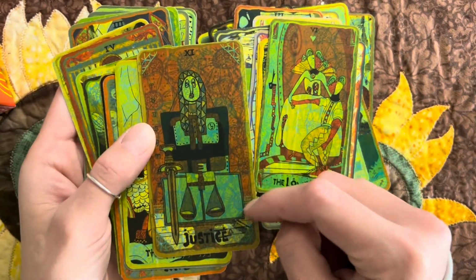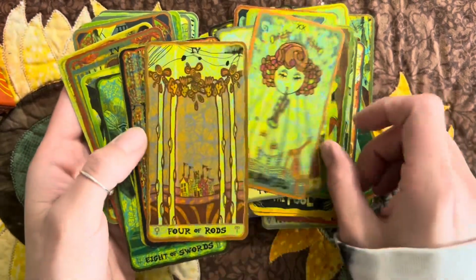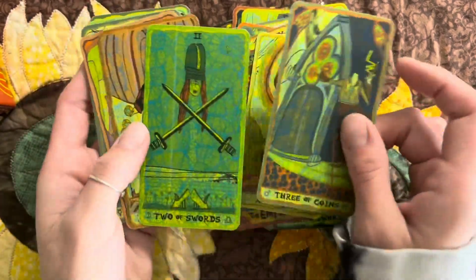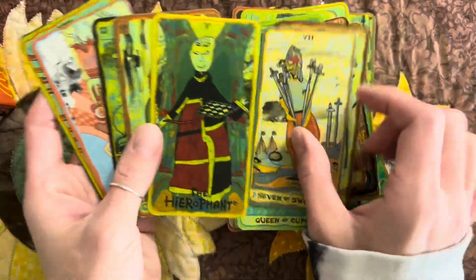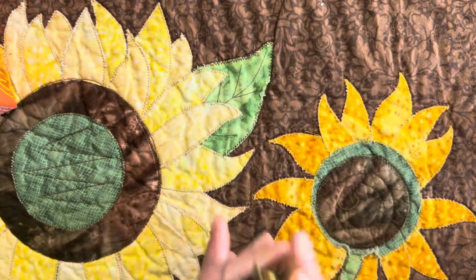This is like one of my favorite cards in this edition. I love the size of this deck too. It's a little bit smaller than regular tarot size, but it feels really good in the hands. I love everything about this deck.